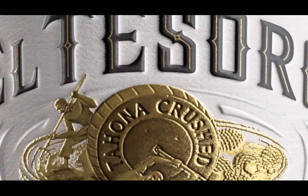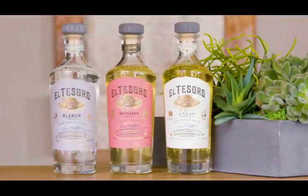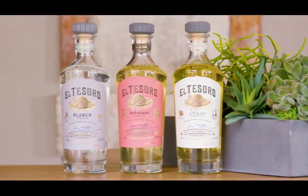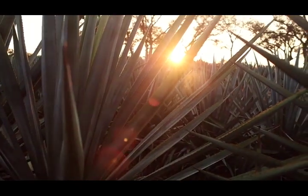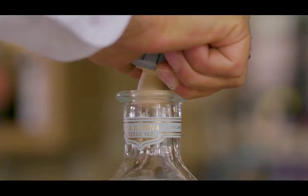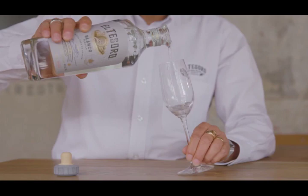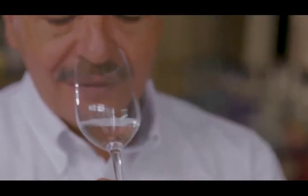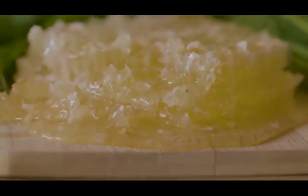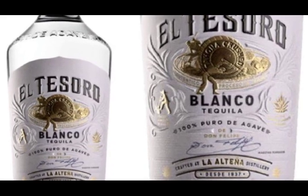Number 4 is El Tesoro. Brian Schneider, the bar director at Quality Branded in New York City, said, "The El Tesoro line of tequilas is a personal favorite of mine. They grow their agave in the highlands region of Jalisco at a high altitude with mineral-rich soil. Their Blanco is particularly peppery with really pleasant fresh grassy notes. It's great on its own or makes a surprisingly complex margarita."